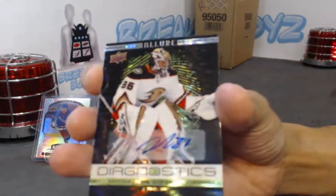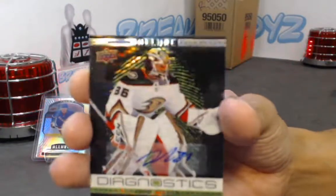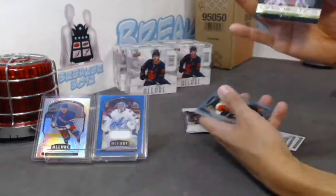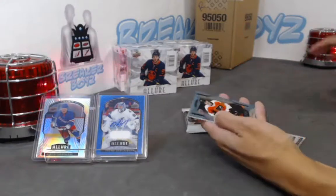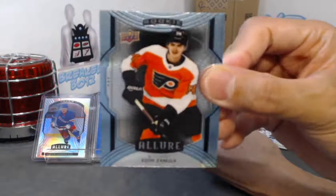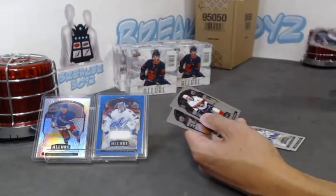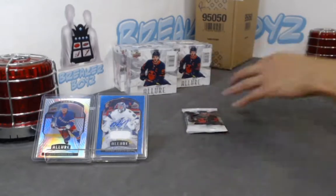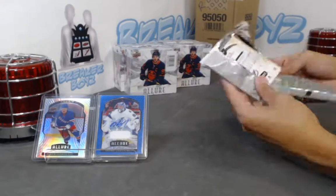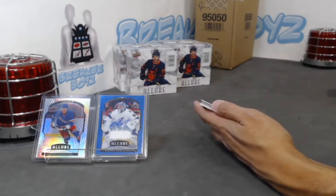John Gibson. Nice, fingerprint refractor auto. Very nice. Yeah, we hit two back-to-back, Randy. It was a good master. I mean, we don't do masters, but that would have been a sweet master. Igor Zamula. Mikey DiPietro. And four base. So then, you had the Gibson. Oh my goodness gracious.